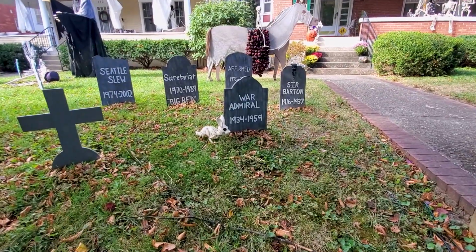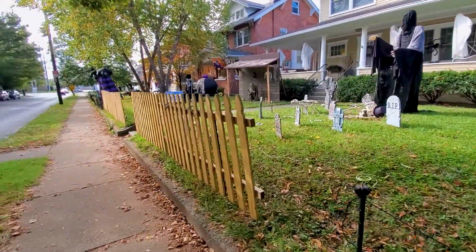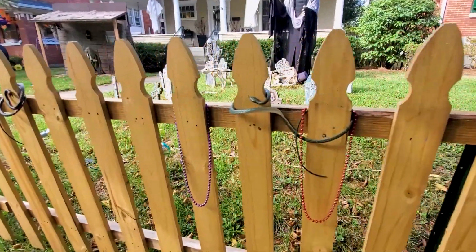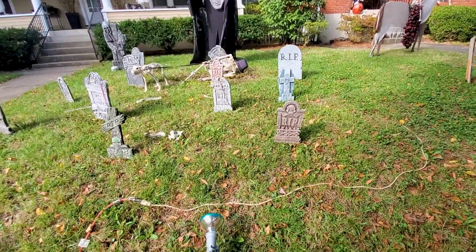There's a skeleton rabbit. There's a skeleton lizard too. These are the horses. Oh wow. They got a fence over here as well. Oh, they got little snakes in the fence. That's cool. No, it's not. And then a whole cemetery here. Look at the dog pulling the guy out. It looks like it's come out of the grave kind of, doesn't it?